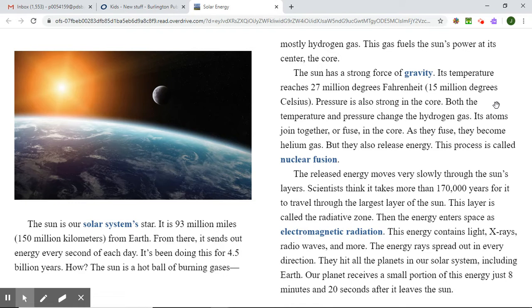The released energy moves very slowly through the sun's layers. Scientists think it takes more than 170,000 years for it to travel through the largest layer of the sun. This layer is called the radiative zone. Then the energy enters space as electromagnetic radiation. Lots of big words in here.